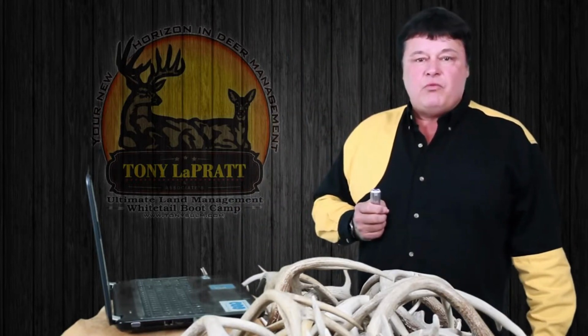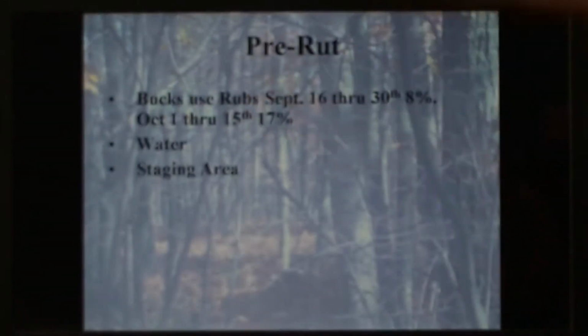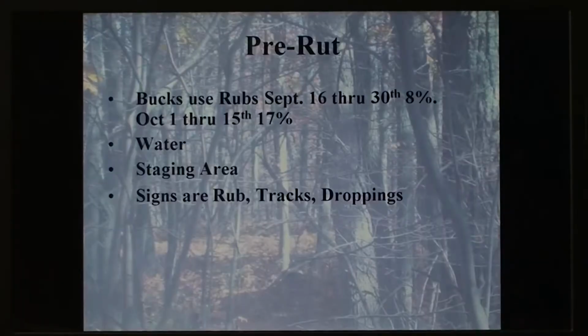You want to make sure you have water on the property because at this time it's still very warm and deer need to drink. And the other thing is, you want to make sure you're staying someplace close to the staging area where he's in and out of thick cover or out of that oak ridge or cornfield, and he's staging up before he goes out into some other food sources. Signs at this time, you're going to need to understand rubs, tracks, droppings. All these tell you a story about a big buck, what way he's traveling, his age, etc.